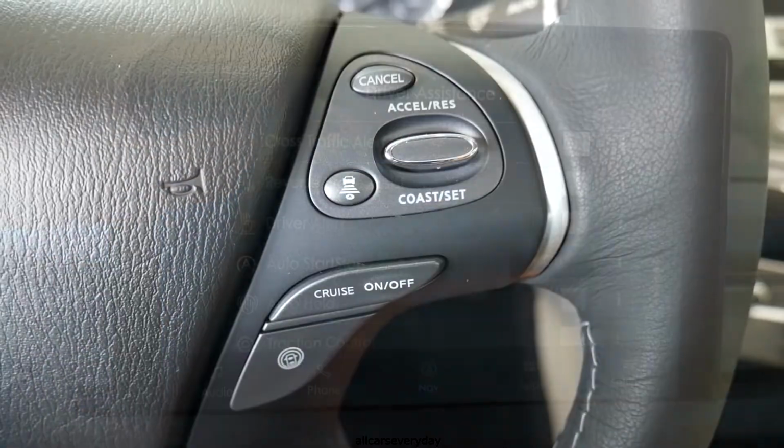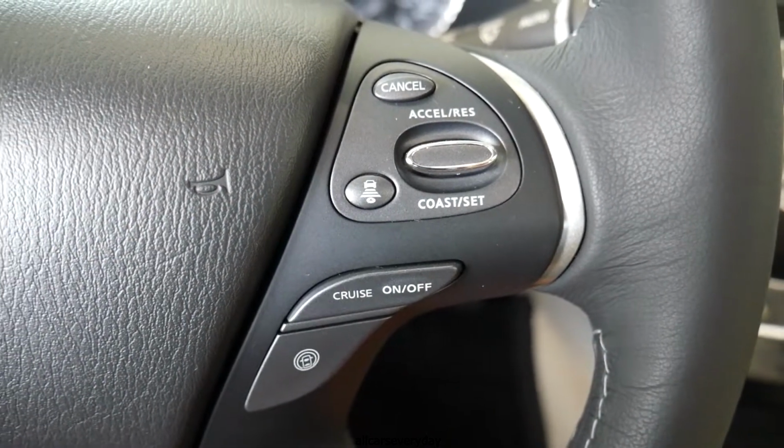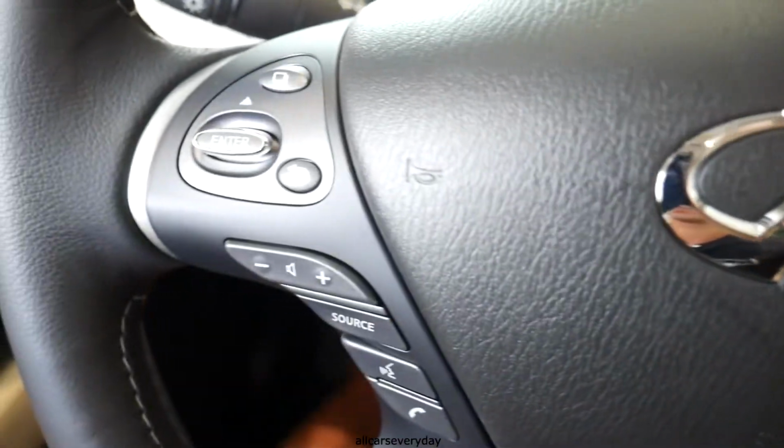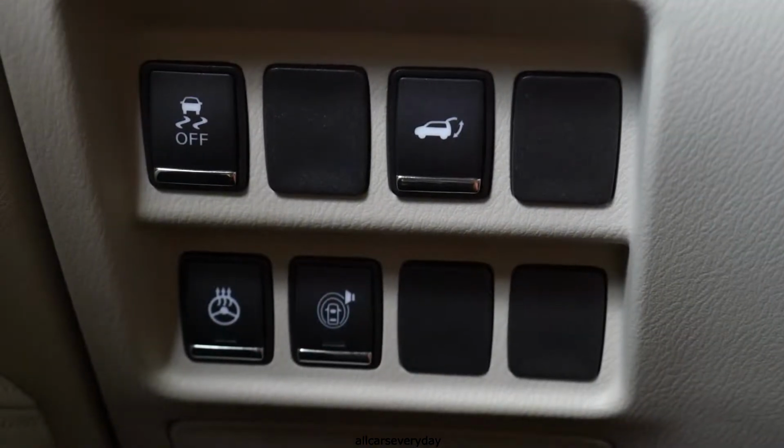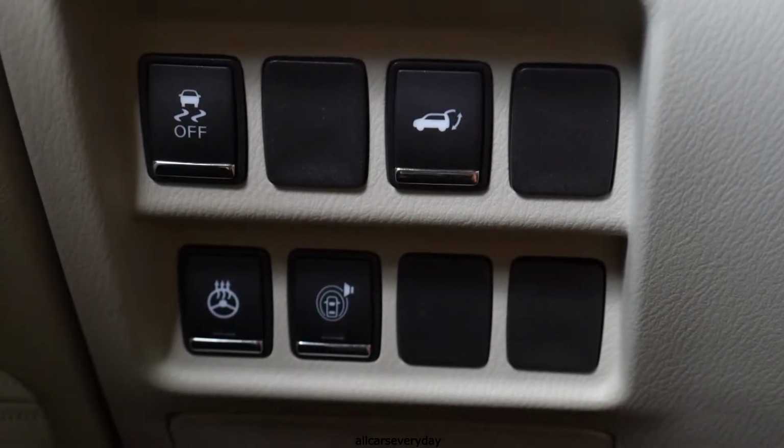Drivers are aided in the Infiniti by the blind spot warning system, predictive forward collision warning, and forward emergency braking with pedestrian detection. This isn't as many features as are in the other vehicles, as the Infiniti offers those features as an option on the QX60.